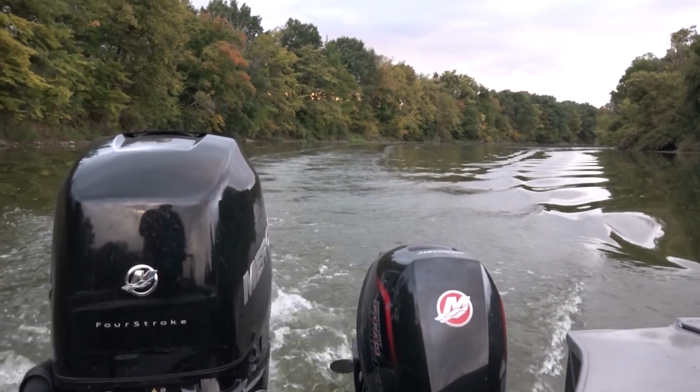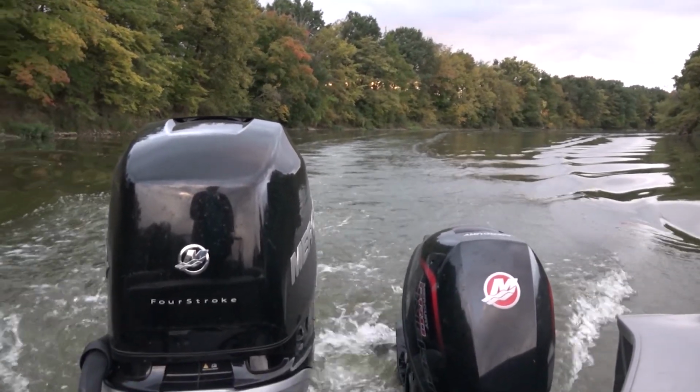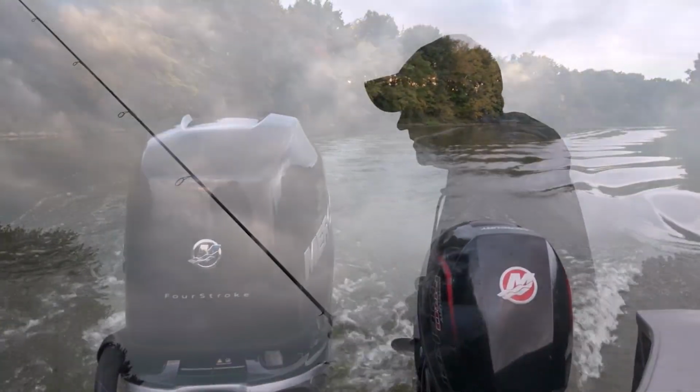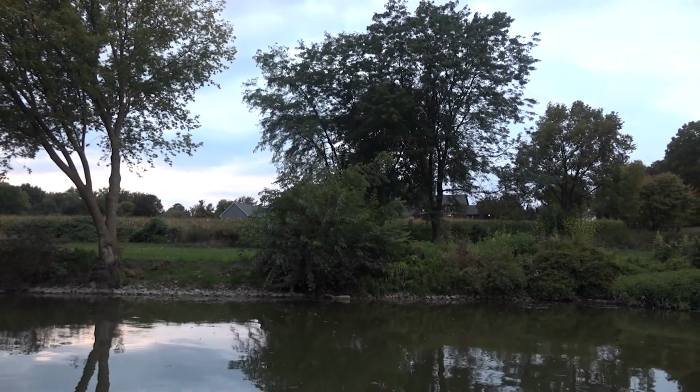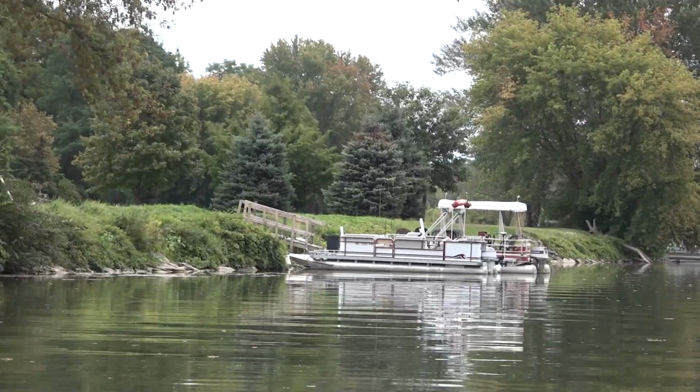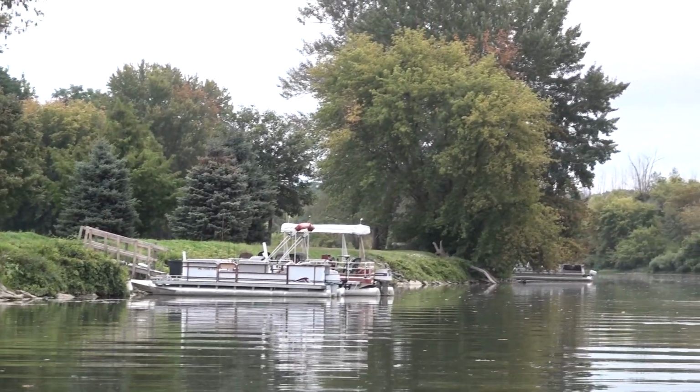Just a little bit past downtown Frankenmuth, of course the free-flowing dam is behind us. And we're here in front of a couple of really great landmarks. There's a couple of beautiful homes. You see a pontoon on the shoreline here.